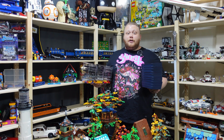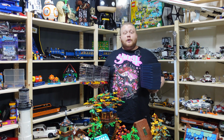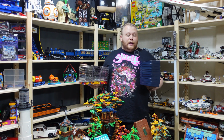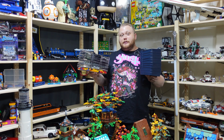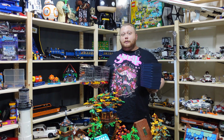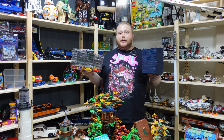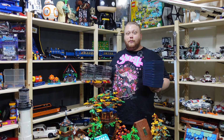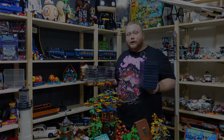So let's start off with Expecto Patronum. We're going to do a time lapse, and then we're going to do a quick little detailed review on it. And then hopefully by that time we'll have the parts in on this, and then we will do this, everybody. Wow, there's a lot of things coming out of my rear end to be built in this video.